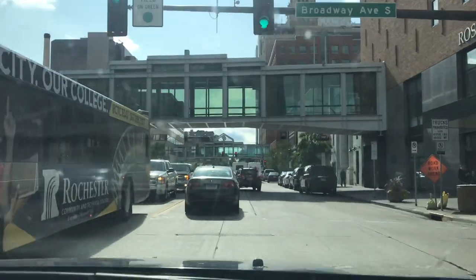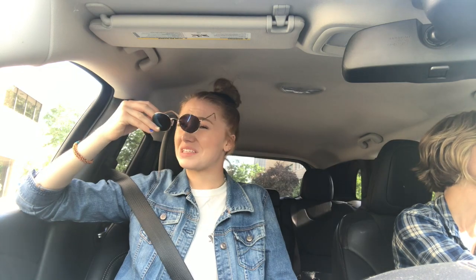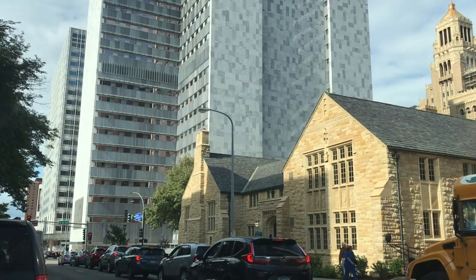So I had to take a video of it. So we just made it to the place we were driving to, and now we just have to find a place to park. And there's a lot of people around, so. What is this? It's a parking meter. That could work. So yeah, we already found a spot. That wasn't as hard as I thought it would be.